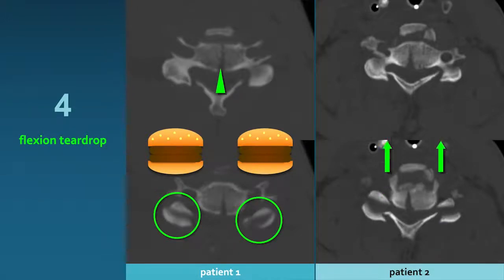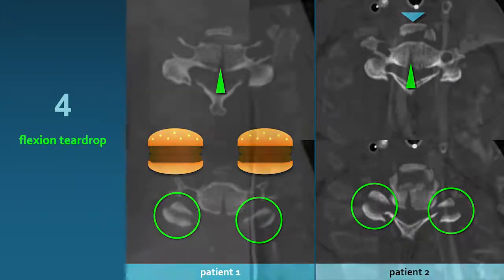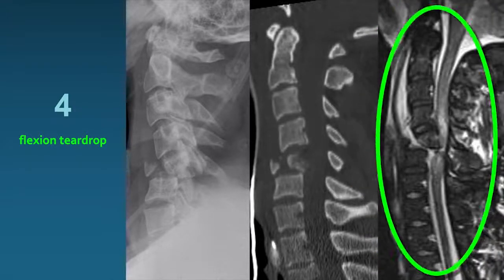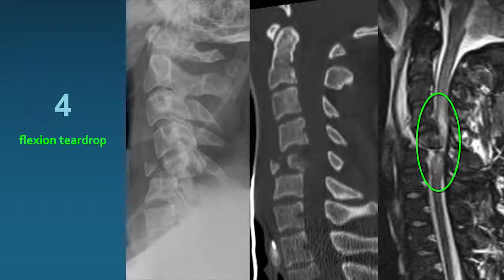And we see exactly the same thing in the other patient. Bilateral laminar fractures, mid-sagittal body fracture. We can also, again, see the widened facet joints bilaterally. And that, with the blue arrows pointing at the teardrop fracture fragment that is sitting there. So we have the radiograph, the CT, and the MR in the mid-sagittal planes here. And we can see the injury that also happens with the spinal cord.